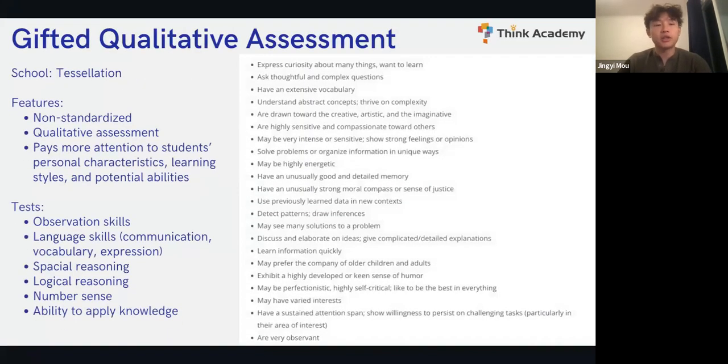Okay, and finally, the GCA is really just tied to the school, right? So it's really non-standardized, qualitative rather than quantitative, and pays more attention to different students' personal characteristics, right? Whether they're good at music, good at math, good at English, really depends on how the interviewer gauges their abilities.